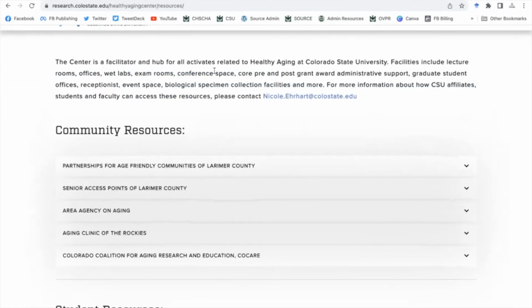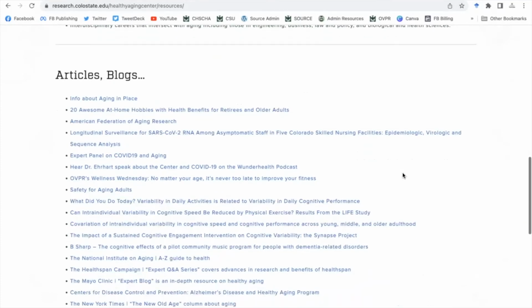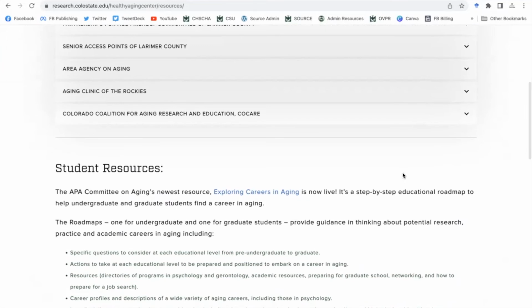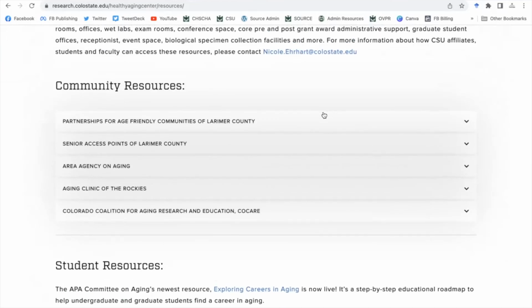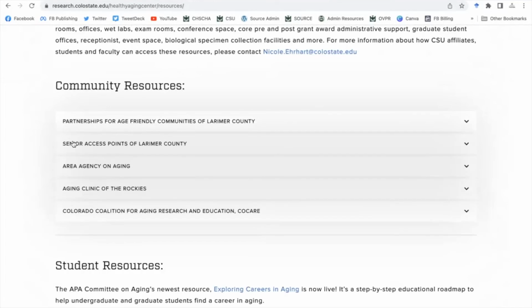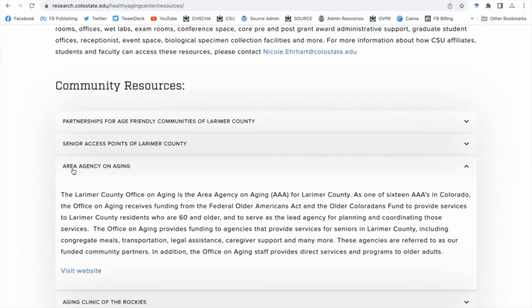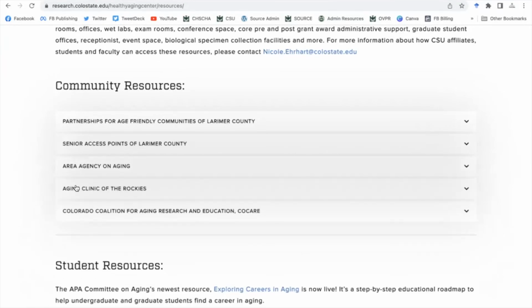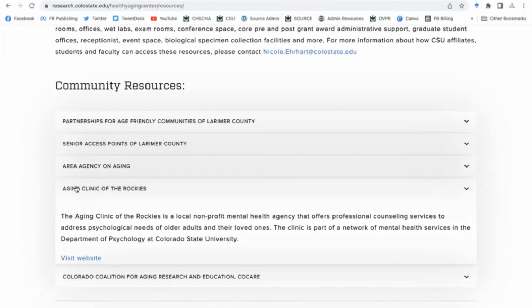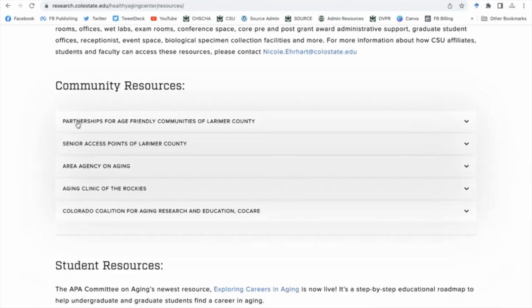Resources. This page really describes different resources that we could provide to our community that we think might be helpful. One of which is our different community partners. So you can click on any of these little drop-down menus to find links to these nonprofits, to these organizations, go to their websites, read about them and what they do. We've got some really great partnerships in the community.